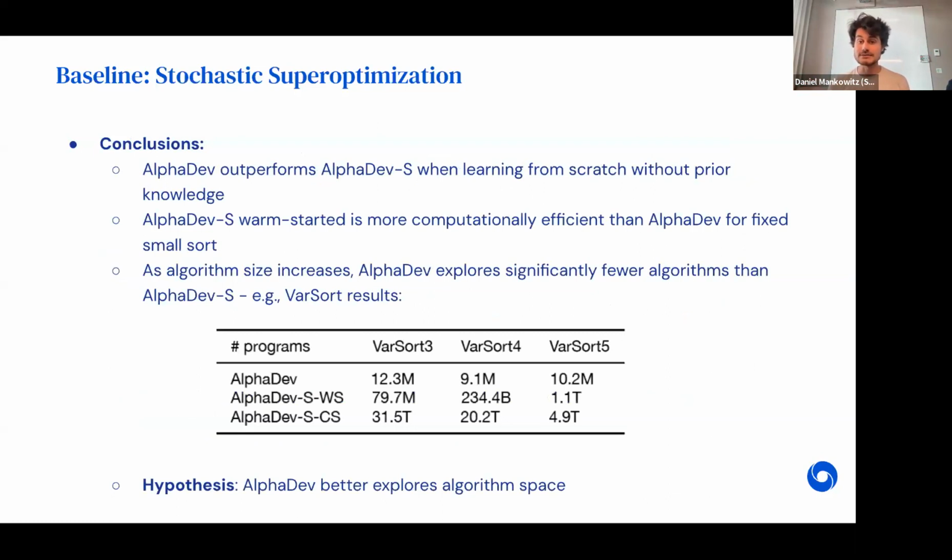However, in a slightly different setting, which we call warm started, we start from an already working program, a program that already sorts, and we ask AlphaDev S to optimize this. So to replace instructions, delete or change them in order to find a faster one. Here, AlphaDev S does quite well, and is quite computationally efficient, more than AlphaDev.